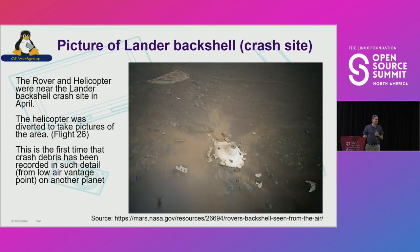They had an opportunity to go back and look at the back shell, as the rover and the helicopter come down the descent. There's a part of it called the back shell that has the parachutes that flies off and crashes separately from the rover itself. They were close by, so they went over and took some pictures. The first time ever they've been able to get detailed pictures of what some of the crash site looks like.